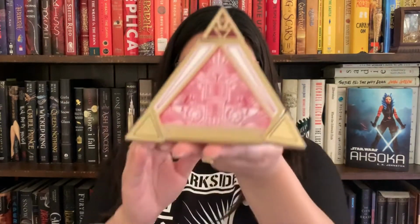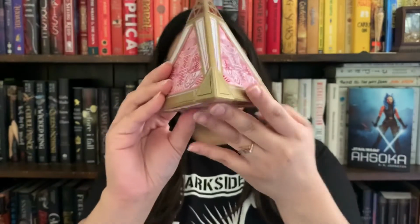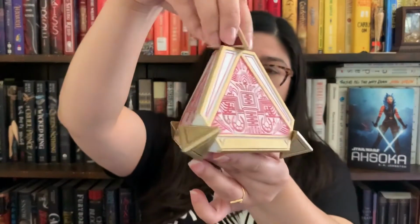So epic. And, you know, you can't just buy one piece of the set. So the next time I went, I had to get the Sith Holocron. The Sith Holocron looks like this. Same principle. To activate it, you do just twist the top.